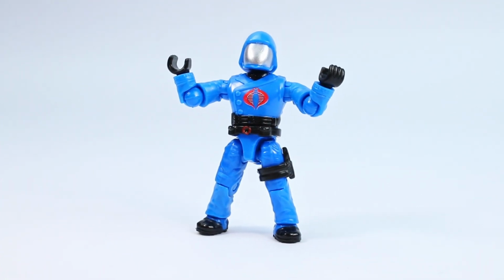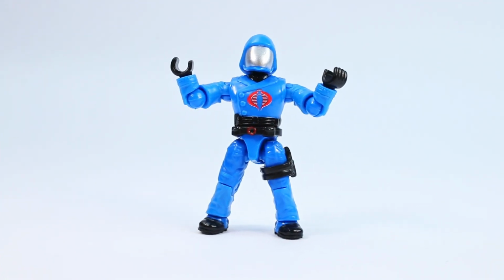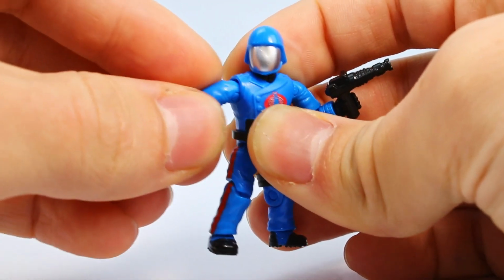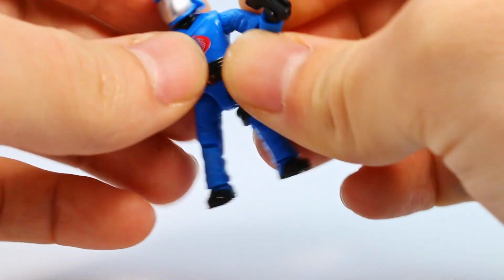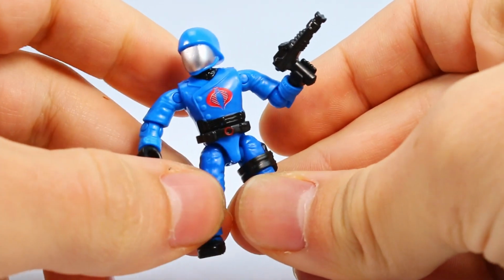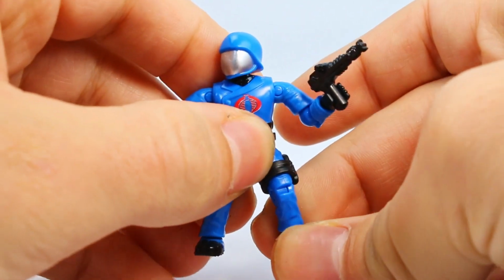Now, this guy's issue is pretty much the same as the H.I.S driver. It just wobbles, the arm wobbles in the socket for both sides. Again, pretty easy fix. Heat it up, push the arm in, and you should be good to go.